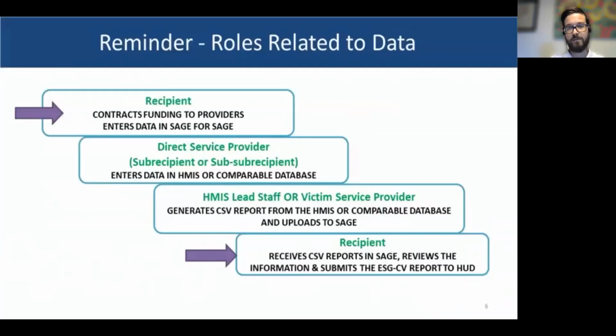Okay, thanks, Tommy Joe. Welcome, everyone. We're excited to have another set of office hours. Again, this is the second one for this group. We'll have another one next week. Just to clarify the scope, this is not a general office hours. The scope of this office hours is focusing on ESG-CV reporting.